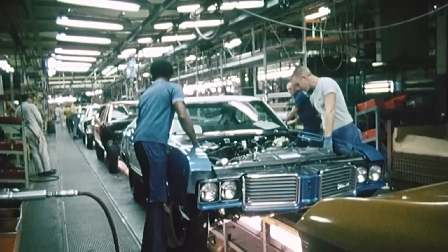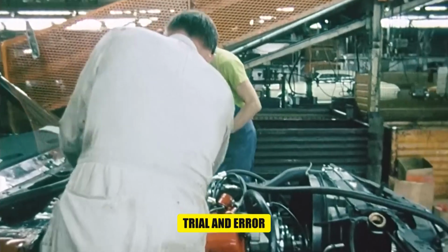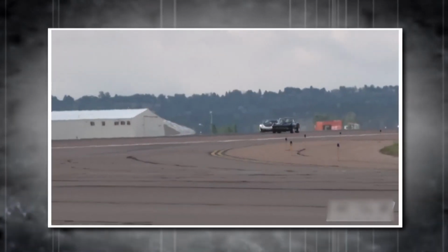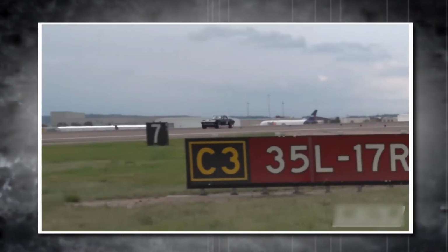Even though this particular idea didn't catch on, it shows that innovation often involves trial and error. The story of the four-door Corvette highlights a time when car makers weren't afraid to try new things, even if the results were a bit unusual.